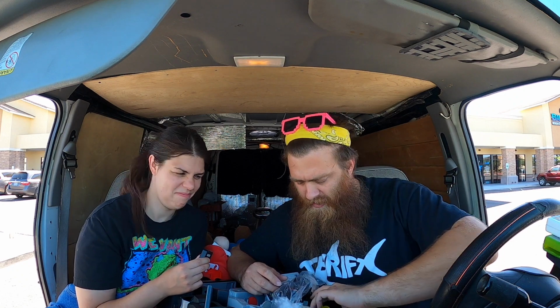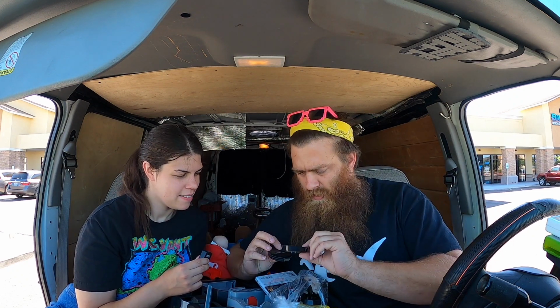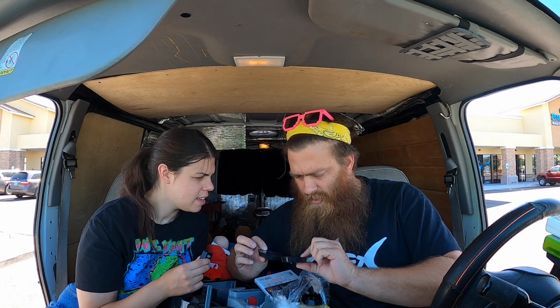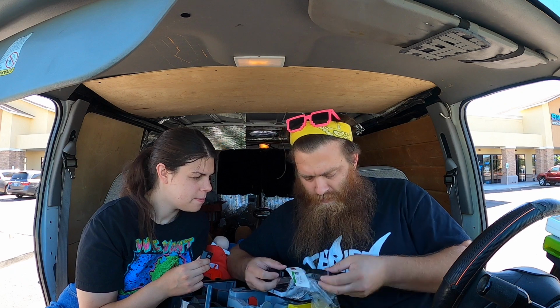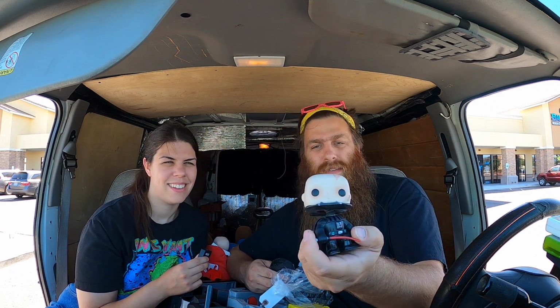He's one of my favorite actors. I love that guy. And then two bases for two of the Star Wars ones. Does it have names on them, or are they just generic stands? I guess they're just generic stands. Three stands, so one for all of them. And then Vader without his helmet.